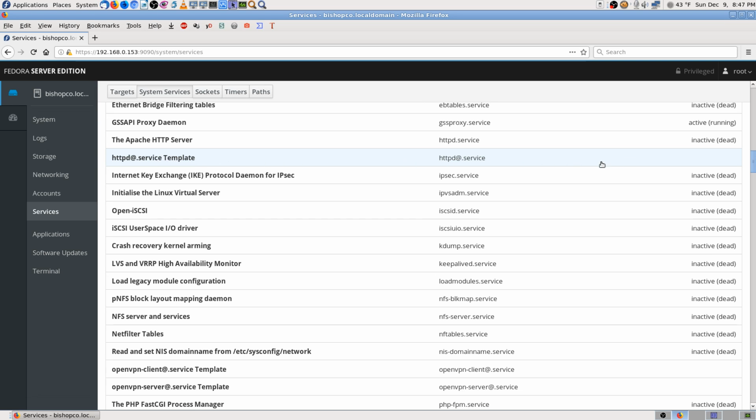HTTPD, that's the Apache web server. It doesn't have anything over there, but it should be up and running. Well, there it is. Wait. Inactive dead. Oh, why is it inactive dead? That we need running to have our web server work. Huh.